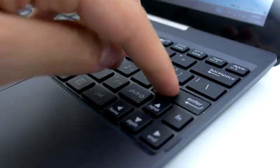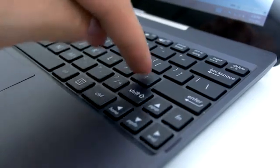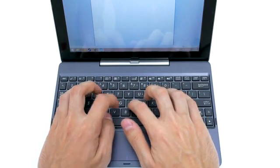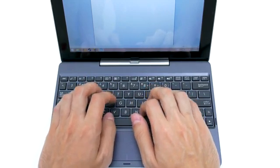The keys feel a bit spongy, but a good thing is that if you are typing, at least all the keys are within reach, so you don't have to constantly move your hand. If you have especially tiny hands, then you can probably pull this off.